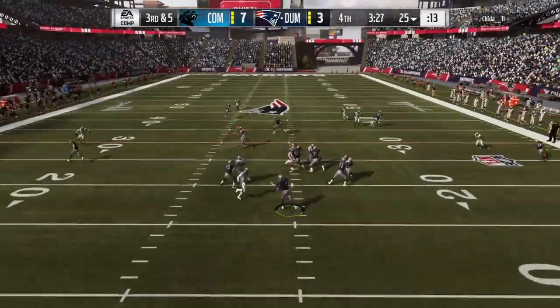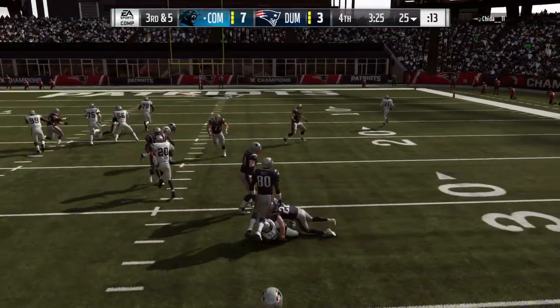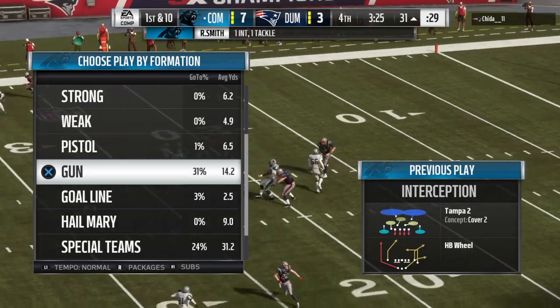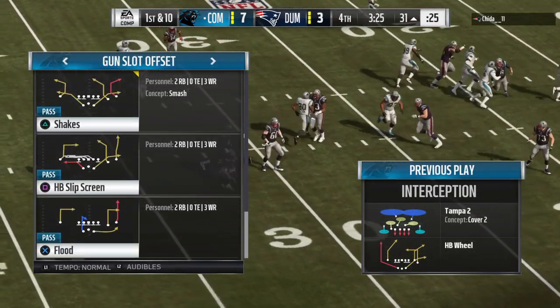From the shotgun, it's Mariota. Tries for Rice, intercepted. Picked off near the 34. And his guys are going to take over at the 31-yard line. Scoring has really been at a premium.